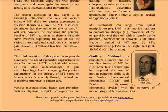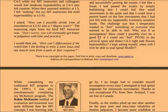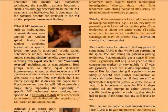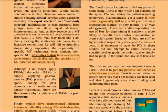So we're going to scroll down here. He talks about his experience of trying to feel the minutia of motion and his difficulty in doing it, and being told that eventually he'll get it. And he eventually summarized the literature, especially as it came out while he was practicing. And he notes that all studies to date have reached the same result, that which discredit the superiority of manual therapy based on motion palpation. So he's saying that if you think you need to do it at a certain spot because of what you felt, that is incorrect, that the studies at least don't support that.